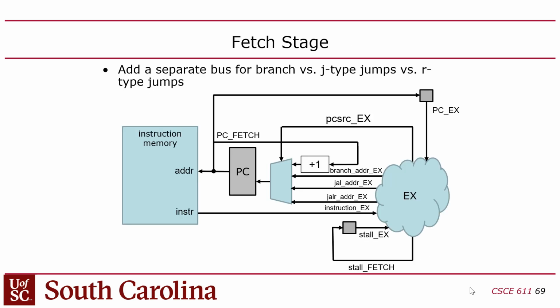Okay, so that's what it looks like. I'm going to have my addresses coming out of the execute stage into this mux, and then PC fetch will get one of these execute targets after the rising edge of the clock. Likewise, I have a stall fetch that's going to come out, and it's going to get delayed one cycle to become stall execute, which then goes back into the execute stage. So in other words, this stall signal is like saying, note to self in the future, don't execute the next instruction. Ignore it, right?